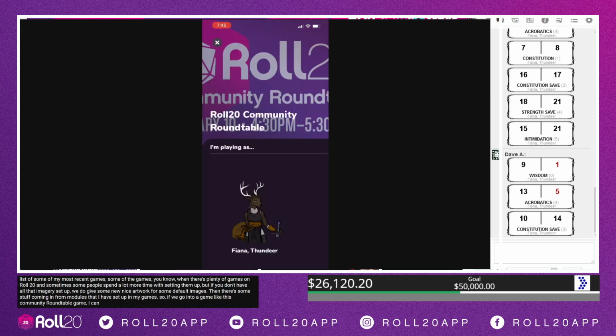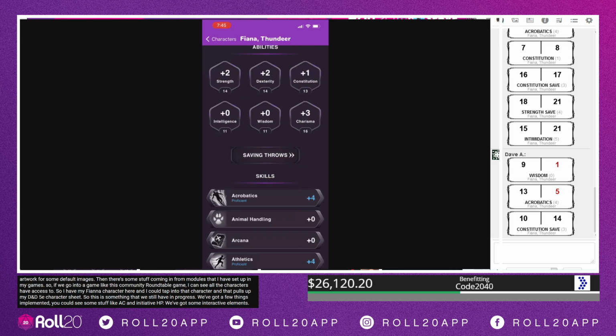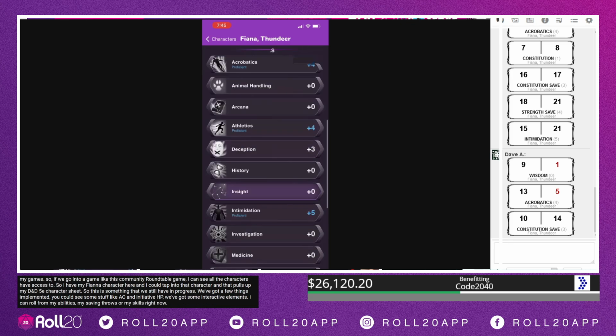I can see all the characters I have access to. So I have my Fiona character here, and I could tap into that character, and that pulls up my D&D 5e character sheet. This is something that we still have in progress. We've got a few things implemented. You could see some stuff like AC and initiative, HP. We've also got some interactive elements. I can roll for my abilities, my saving throws, or my skills right now.